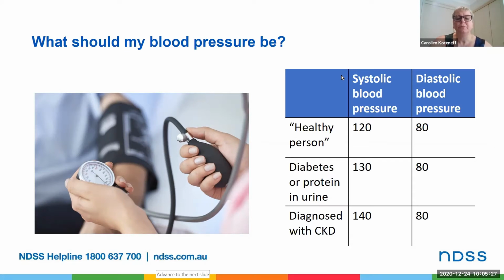Now, I have heard people say my blood pressure is 13.5. This means that the systolic blood pressure is around 135 millimeters of mercury.